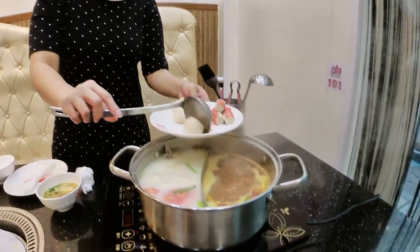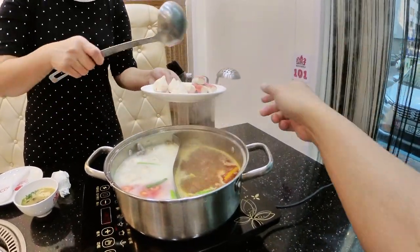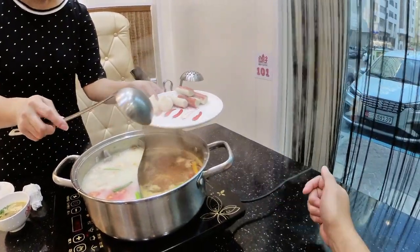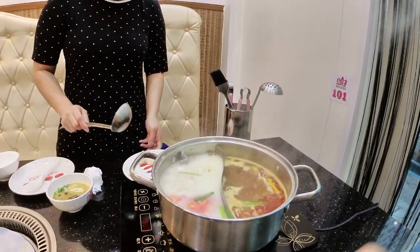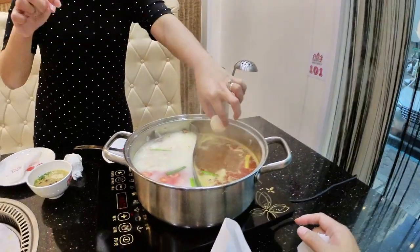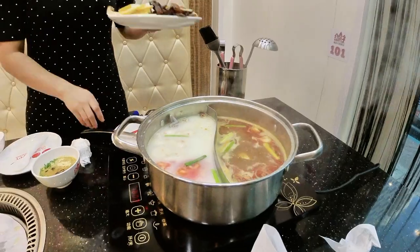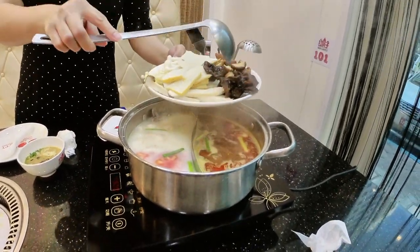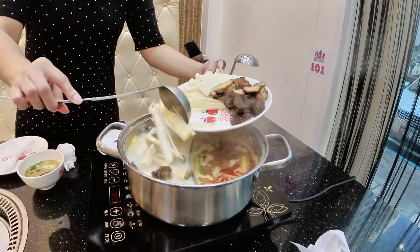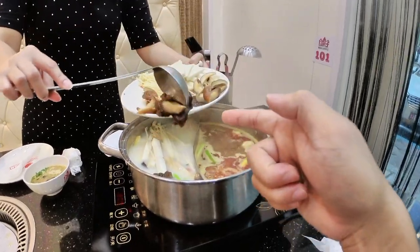Nalagyan po ng crab balls. Yeah. Wow. Yeah. So this is how hot pot is done.